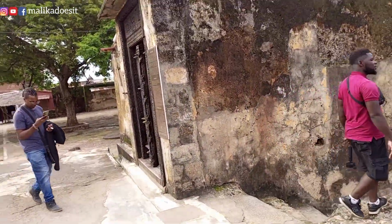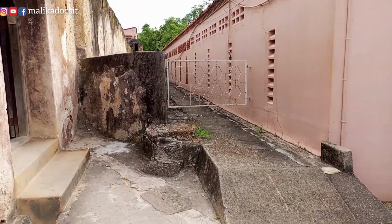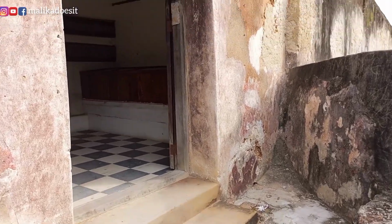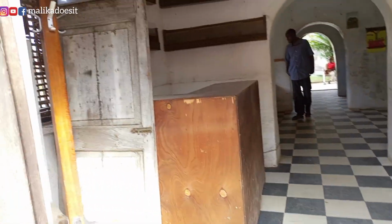Looks like you love these doors, eh? Are you a door person? That's one, that was a kitchen. Oh, this was a kitchen. Yes, that was a ship. Oh, nice.